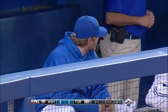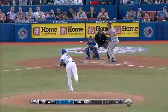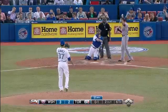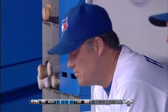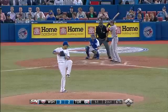And John Farrell has to deal with all that. The youngsters like Kyle Drabek, you would think it's a time to step up. That's what I think. You know, guys have to show improvement during the year, and with an injury, everybody can take their game to the next level.